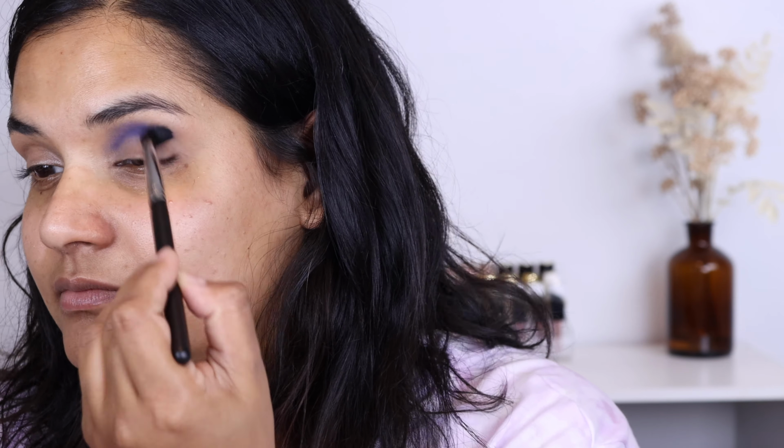So I'm not going to tell you which eye is what. This one looks nice. This is a Morphe M139. So I'm going to start off with the crease. I'm going to be wiping off the brushes, I think, in between. But let's start over here. It's blending, but it looks a little bit patchy on this eye.